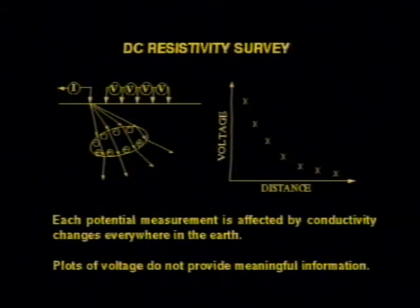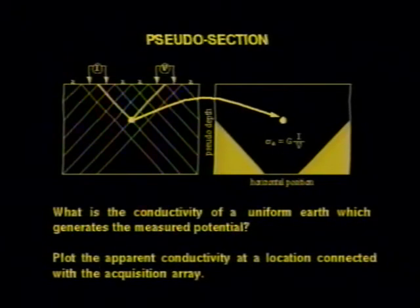It is preferable to first translate the data to apparent conductivities and then to plot the data in a pseudo-section form. The apparent conductivity is the conductivity of a uniform Earth that provides the same voltage measurement as the field observation. This value is plotted at a point midway between the location of the current and the potential electrodes and at a depth that increases with separation. The illustration here shows how a pseudo-section for a dipole-dipole data set is formed.